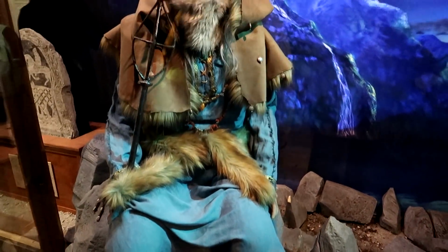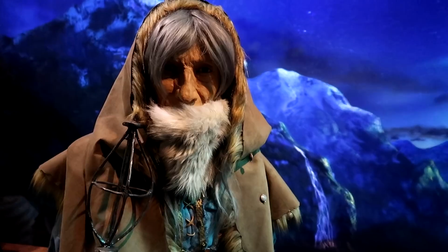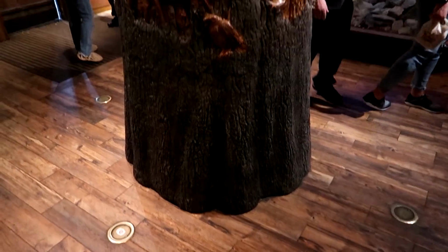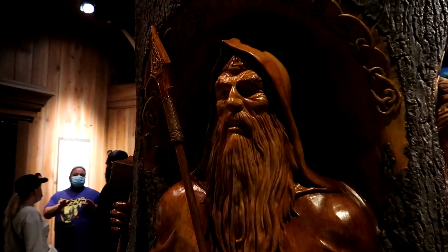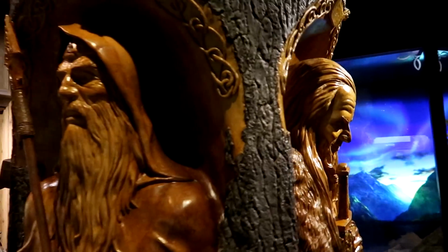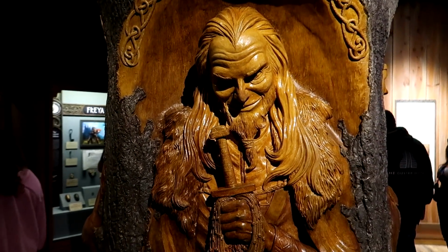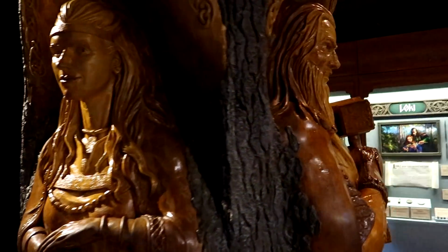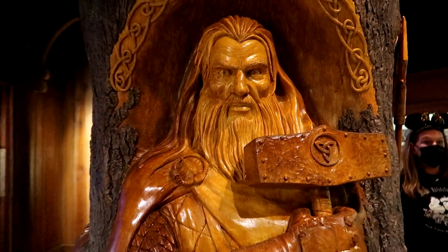This here is the Cirrus. She was said to be able to see the future, and she advised Odin himself. This tree in the middle of the church has carvings of some of the gods. There is Odin right there, and the god of mischief, Loki. This is Freya right here, and then Thor gripping his hammer.